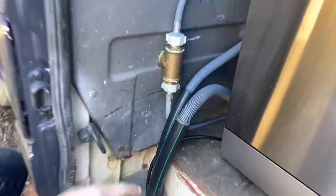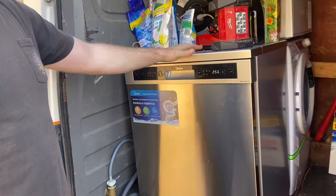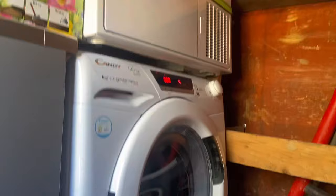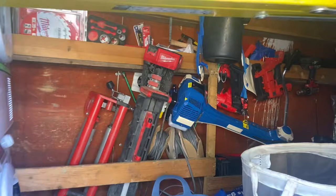So we have a dishwasher, which opens this way, which is currently on. And we have the washing machine on the bottom, and then on the top, a tumble dryer. And the tool shed. And then all my tools.